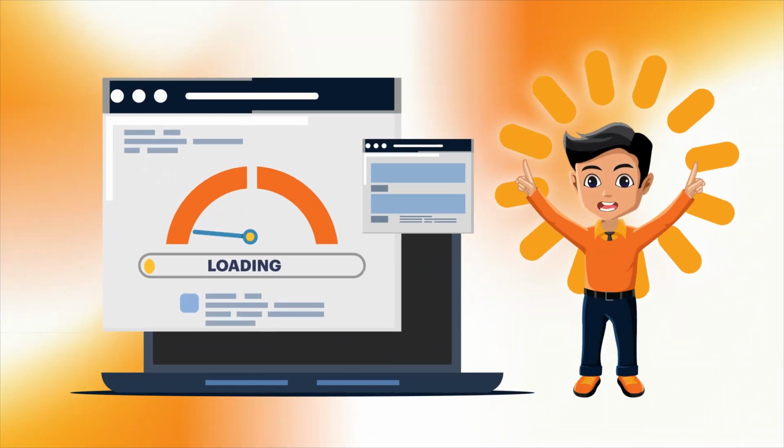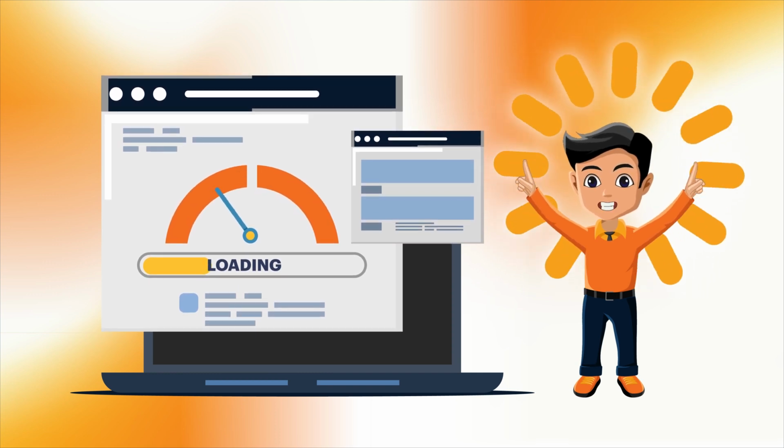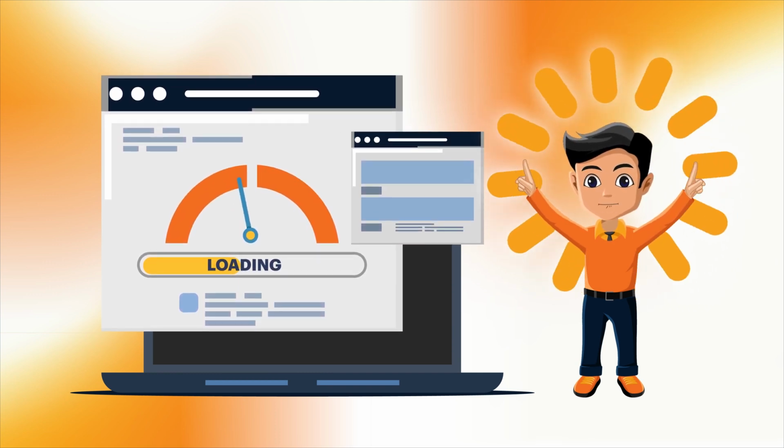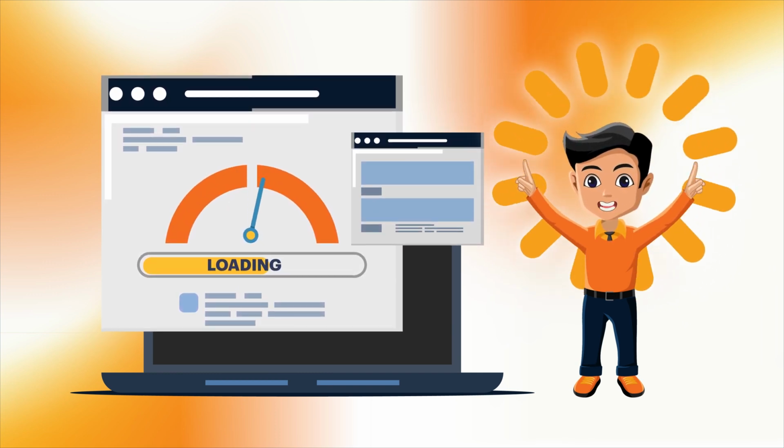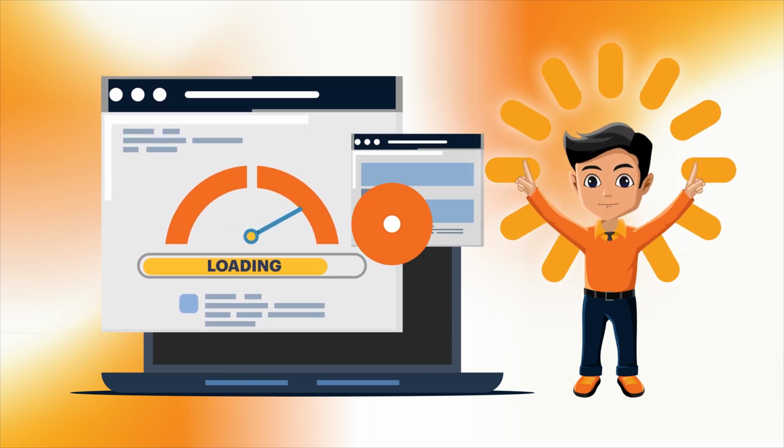Step 6. Website speed optimization. A fast loading site keeps customers engaged and improves your rankings. Make sure your Shopify store loads quickly to provide a smooth shopping experience.